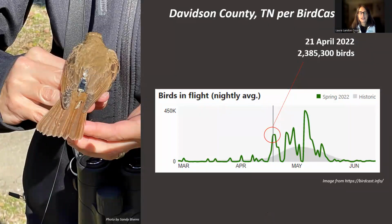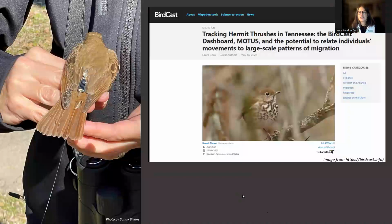And they said, you know what? We're a bunch of data modeling nerds, and we love the fact that the models we're creating are correlating with what you're seeing on the ground. Would you go ahead and write something up? And so we did a little guest note about our hermit thrushes here in Tennessee, and the idea that the work we were doing on the ground was correlating with the modeling work they were doing at Cornell. So that was really fun, to be able to connect those dots.